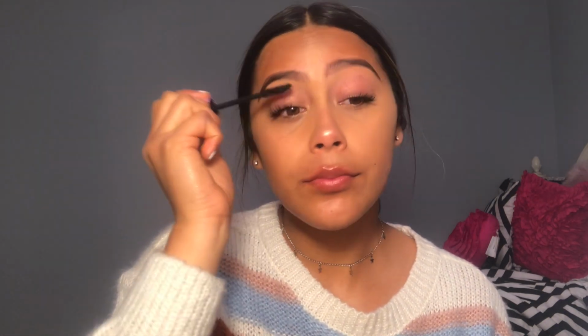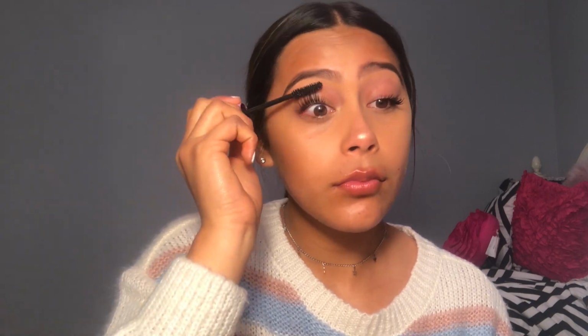I then take my Revlon Volumizing mascara, and this is my third mascara, and I apply that one. I think this one makes my lashes look darker too, if that makes any sense at all, but I love this mascara. These are my go-tos, by the way.